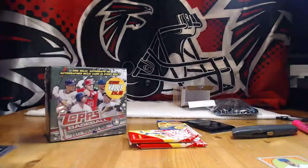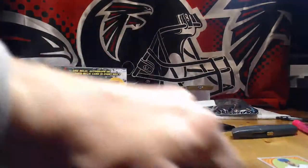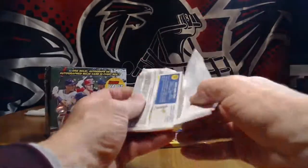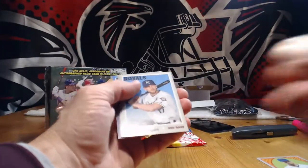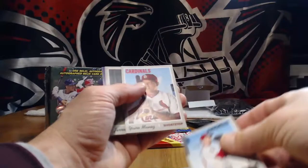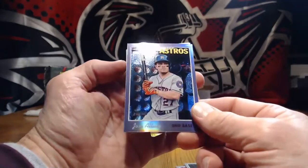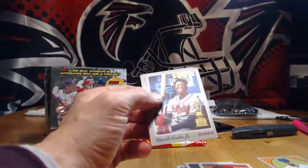Bryce Harper. Got two of those now, huh? Fantastic, ladies and gentlemen. All right, two more packs. Got an Ozzie Albies. That's sweet. Astros again. Oh, yeah, I got the whole team. Jose Altuve. That's pretty cool. Definitely cool. Nice.